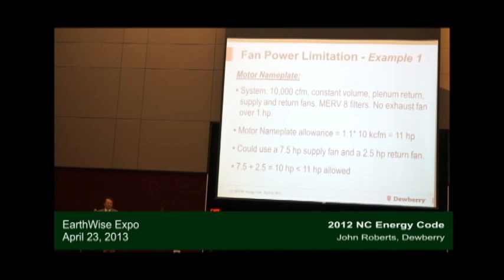The first two examples are going to be a 10,000 CFM constant volume system, a pretty simple system, but with supply and return fan. We're going to say no exhaust fan over 1 horsepower, because exhaust fans of 1 horsepower and lower don't count toward the fan power limitation, so you can ignore them. So a 10,000 CFM system would basically give us an allowance of 11 horsepower. That's motor nameplate horsepower. So your supply and return fan together has to be less than or equal to 11 horsepower. So you could maybe have a 7.5 horsepower supply fan and a 2.5 horsepower return fan, and that's it.